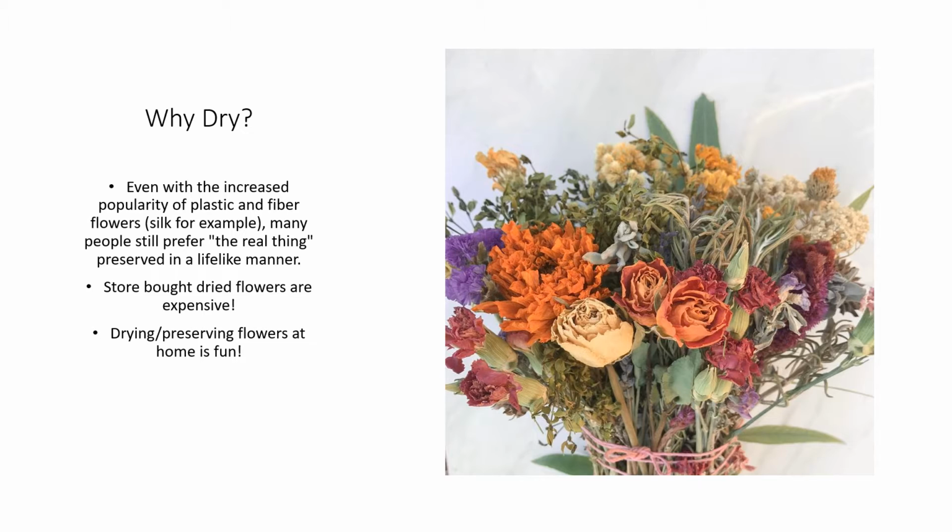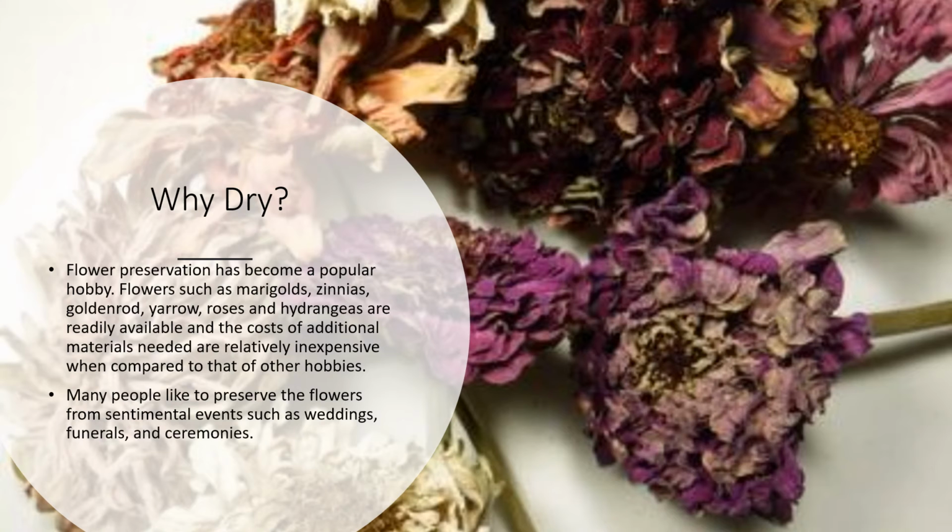Store-bought dried flowers are expensive as well for the real thing, so it's easier and much more cost-effective to dry your own. It's also fun. Flower preservation has become a popular hobby as well. Flowers such as marigolds, zinnias, goldenrod, yarrow, roses, and hydrangeas are readily available, and the cost of additional materials needed are relatively inexpensive when compared to that of other hobbies.